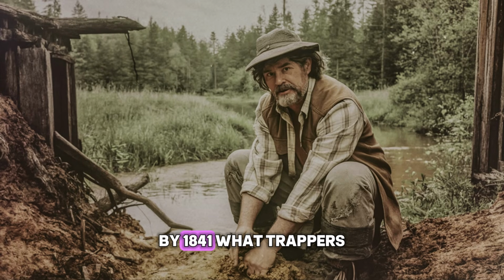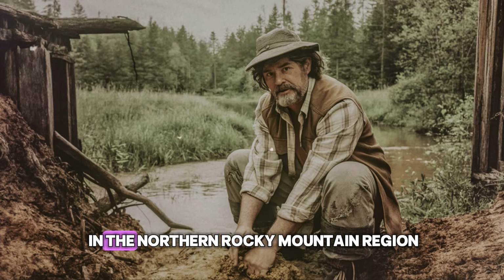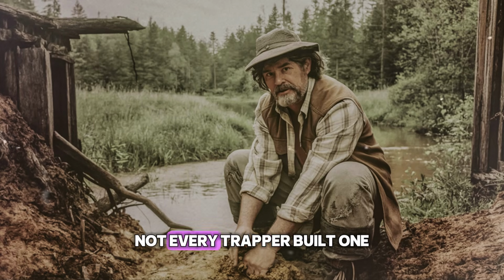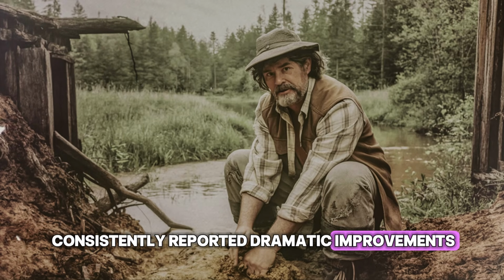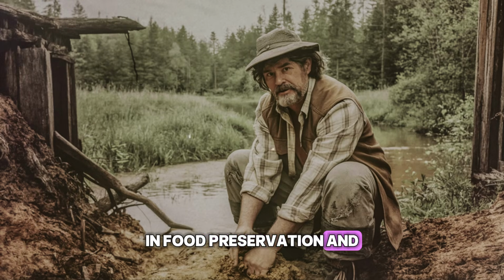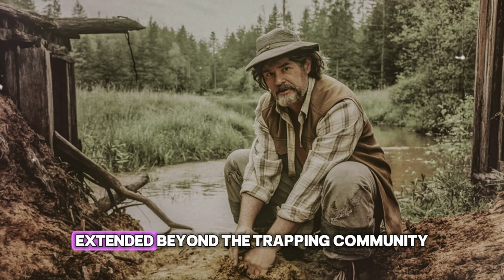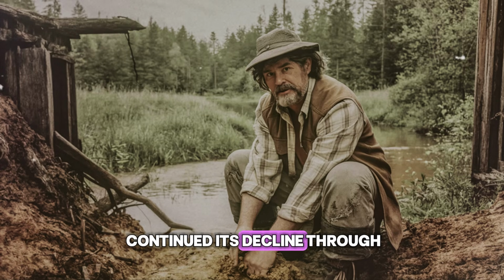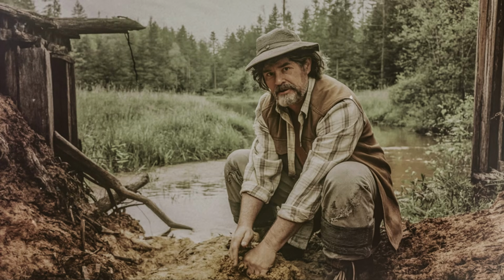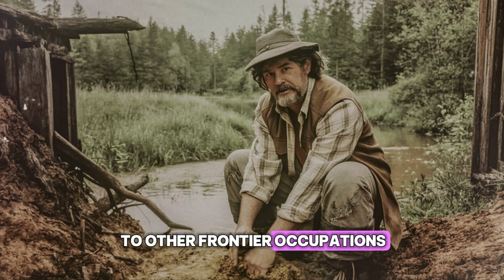By 1841, what trappers were calling marsh pits had become relatively common in the northern Rocky Mountain region. Not every trapper built one, but those who did consistently reported dramatic improvements in food preservation and winter survival rates. The impact of Henry's innovation extended beyond the trapping community. As the fur trade continued its decline through the 1840s, many former trappers transitioned to other frontier occupations.